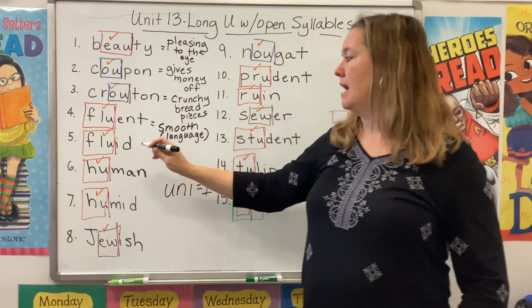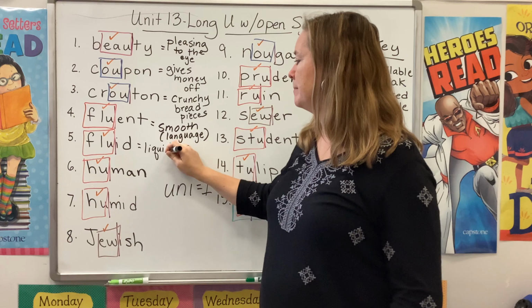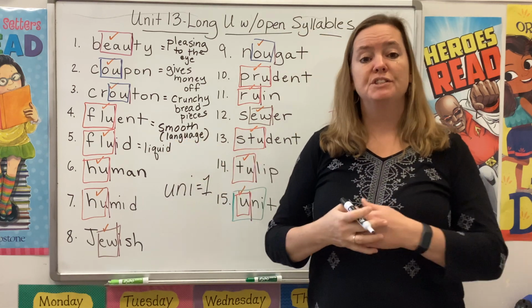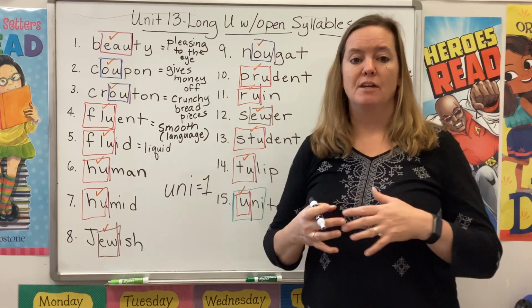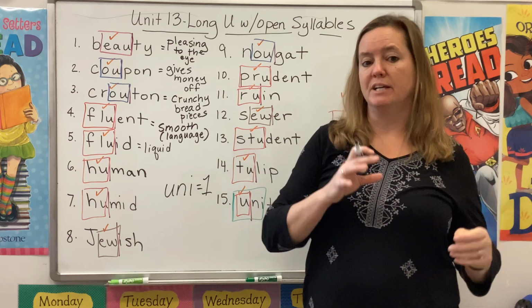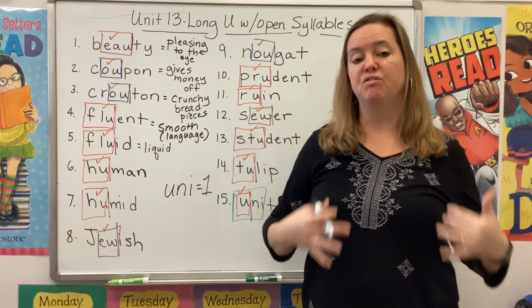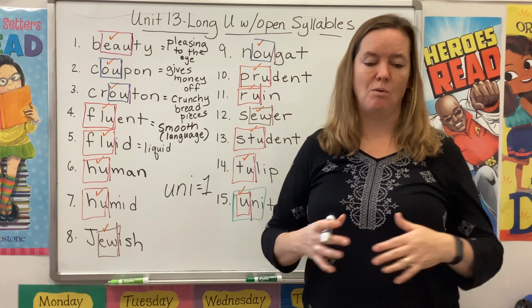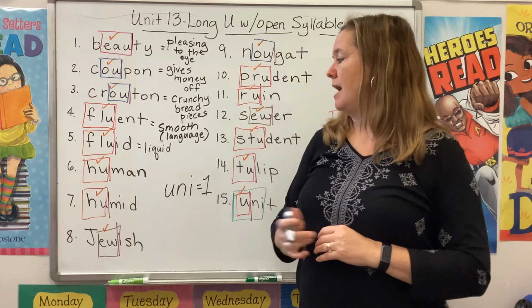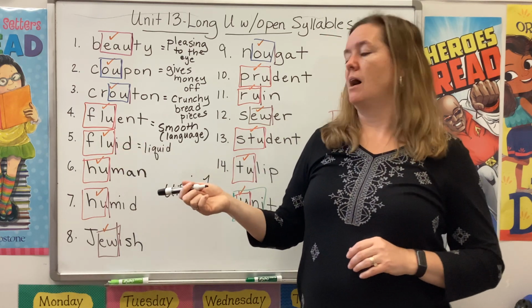Fluid means liquid, okay? When you're sick, your doctor might tell your parents, make sure she gets lots of fluids, right? Drink water, drink juice, maybe drink ginger ale. But all those fluids are going to flow through your body and flush out all the germs. So fluids could mean drinks.